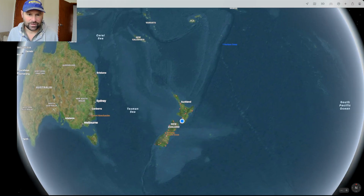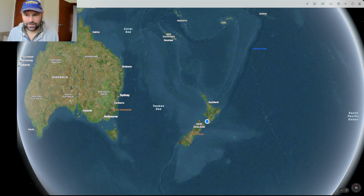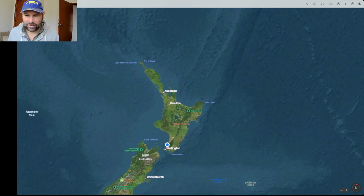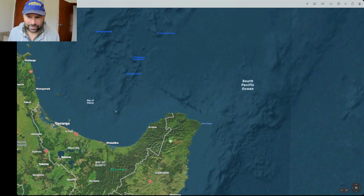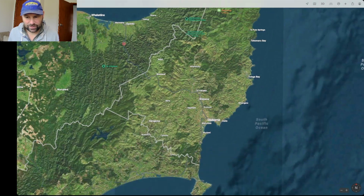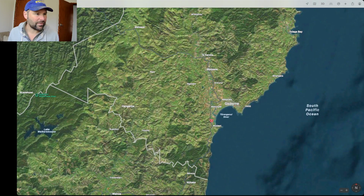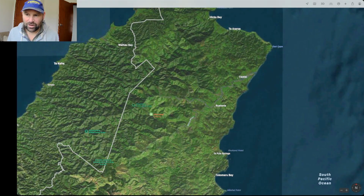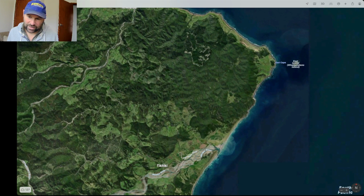So if we look at the world map, look at that. That's where you are. So you're way up here. Okay. What's the other mistake people make? They think they're going over here. They think they're going to Gisborne, and when they're in Gisborne, which is down here, they think they've gone to the easternmost point. But if you keep going up here, you'll find that the easternmost point is called East Cape.